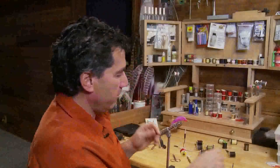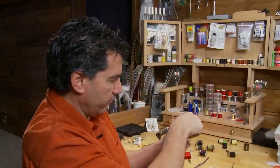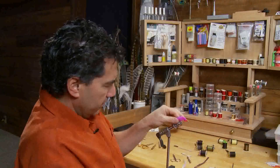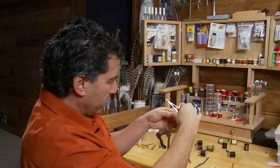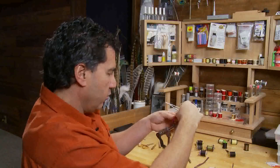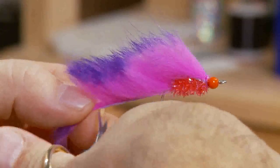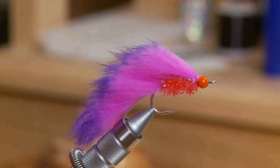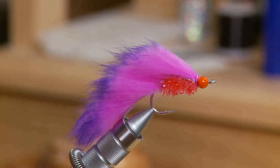To finish the fly off, just after you whip finish, cut off your thread. And now we're going to go back and trim it to the right length. Again, you don't want this back tail, this back rabbit, too long. You want it about double the length of the hook, or even 1.5 times the length. So I'm going to go back about 1.5 and snip it off, because if you have it too long, you're going to get a lot of false strikes, and we don't want that.